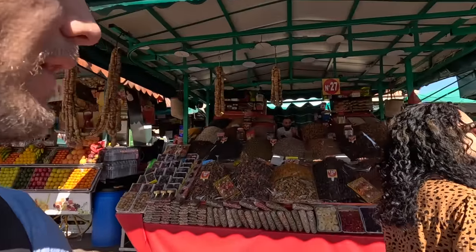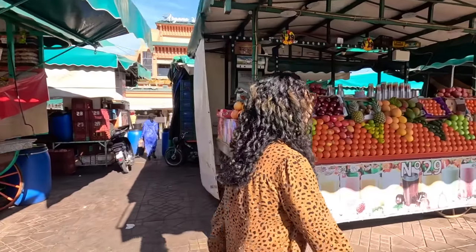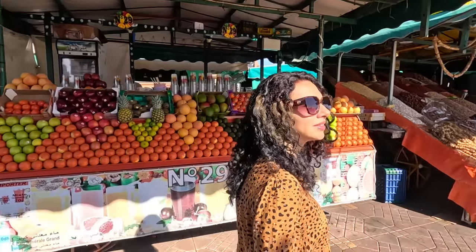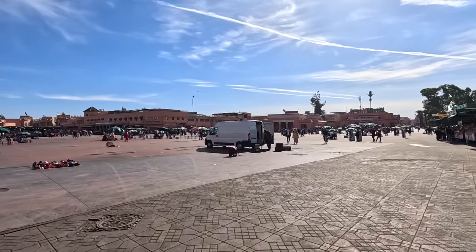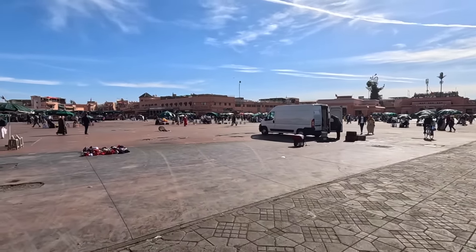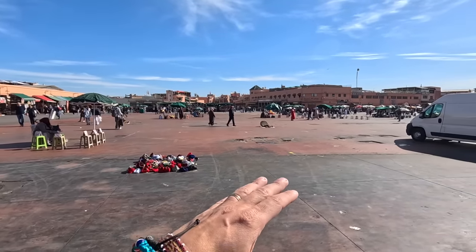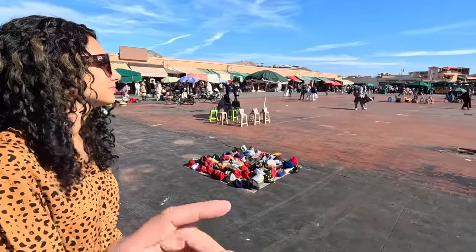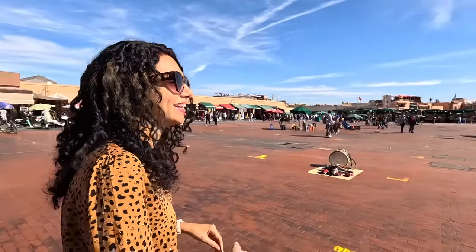Don't know if I pronounced that correctly. Hello. Looks like fruit juice places are very popular here. You can see them all over the place. Big square. Apparently this place comes more to life at night, so we'll be filming it at night as well. People bring food stalls. You can already hear the snake charming music. Yeah, but we don't want to get too close to them, because apparently if you take pictures or film, they're gonna ask for money, and like a lot of money, I think.